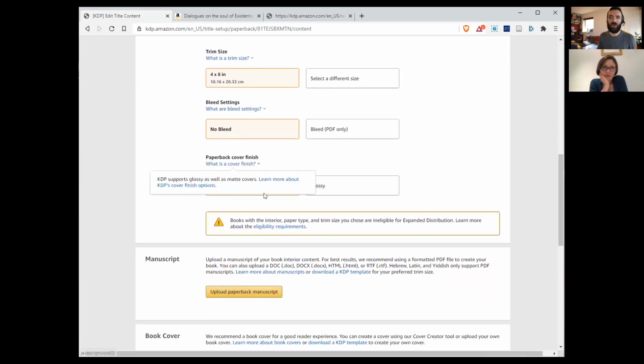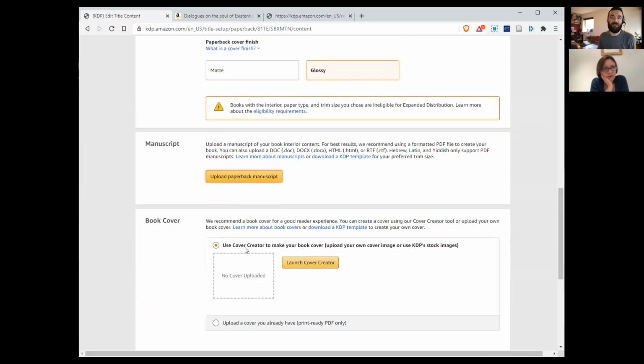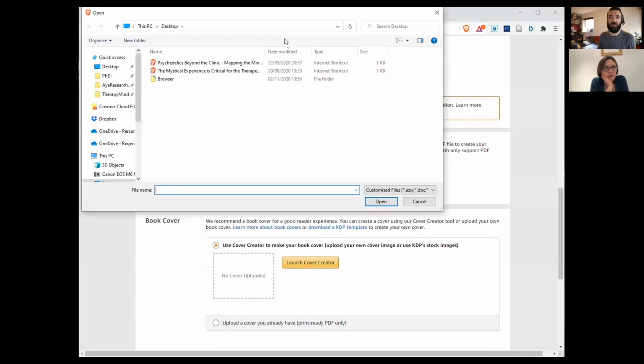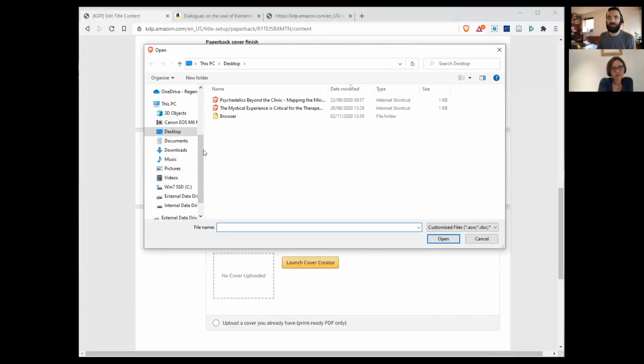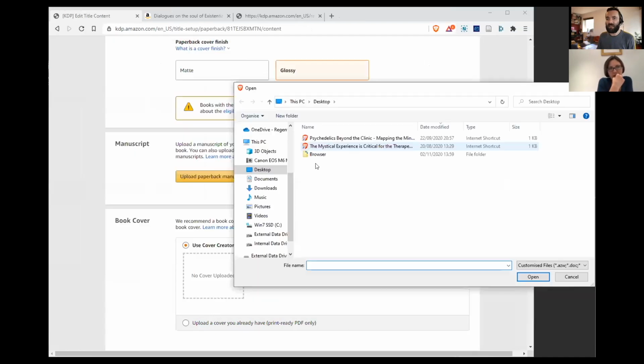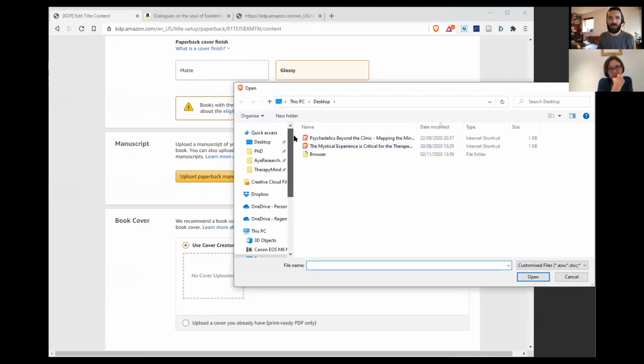You can choose if the cover is matte or glossy. And then basically you're already at the button where you click to upload the file. I see it says launch cover creator as well. There is a cover creator. I would never use that personally, just because I don't think the results would be very good.